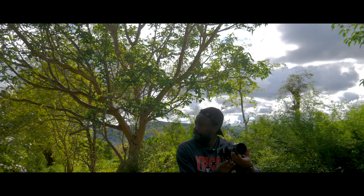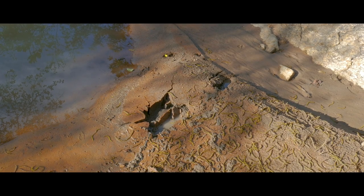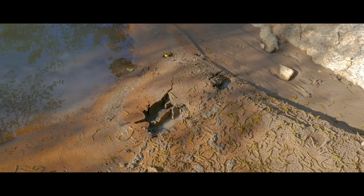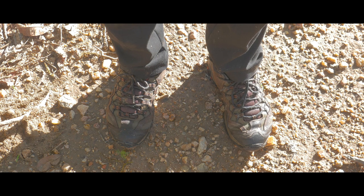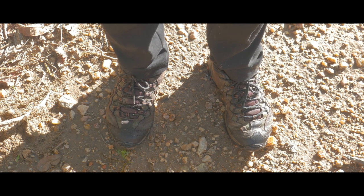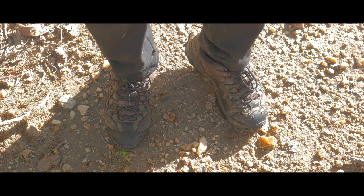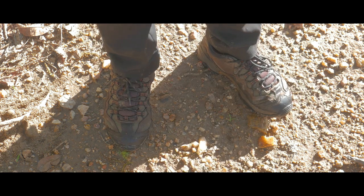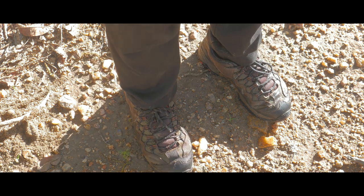So let's see. See that? That's my foot. Bruh, I just took a dive into that. Ugh. Since I was already in too deep, well, I did the reasonable thing. Dipped my feet into actual water because it was soaking mud. So right now I'm literally soaking in my own shoes, but what can I say?